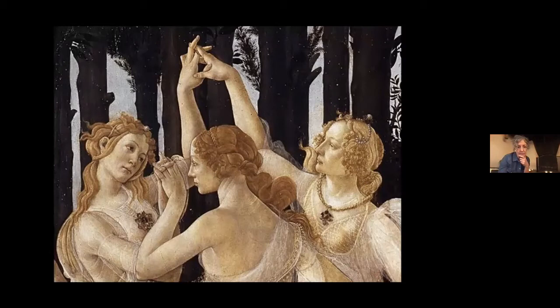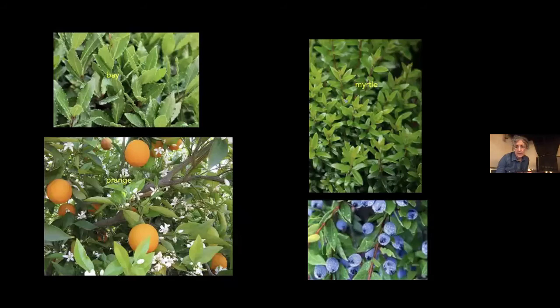So let's go look at the significance of some of the vegetation in here, because every single thing in this painting has meaning, although we don't actually know what all of it is. We're trying to figure out after the fact what's going on here. It's a little bit complicated, and there are various ways of looking at this painting, and analyzing the vegetation is one of them. So in the background, I went ahead and put in some actual photos here because you can see them a little bit better.